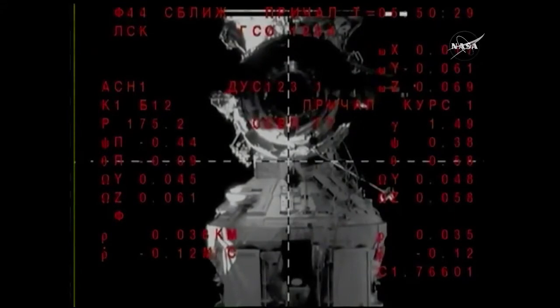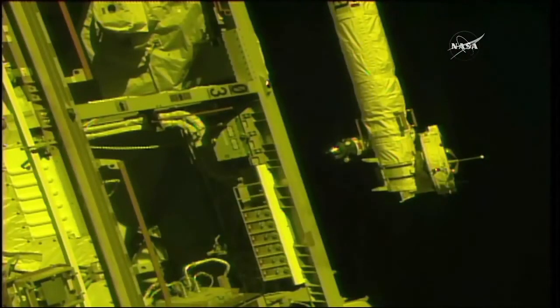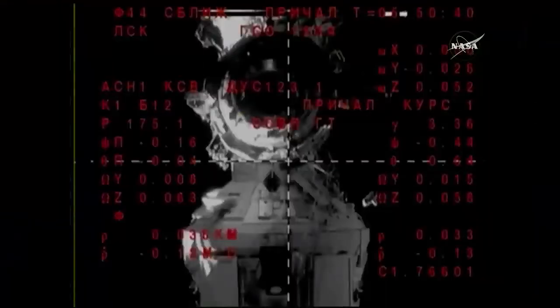So under 40 meters away, continuing this final approach, three new crew members almost at their new home on the International Space Station. 37 meters is the range. The rate is 0.12. The target is in the center of the periscope. Copy. Altaïra.